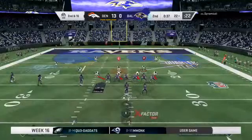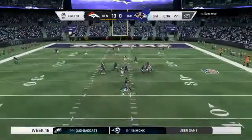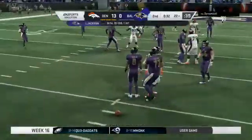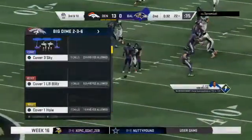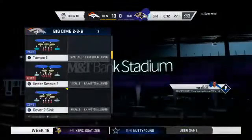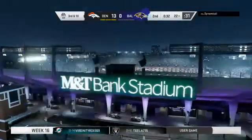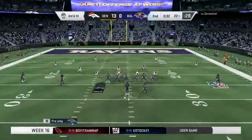So after the incompletion, 2nd and 10 from the 22. To throw is Jackson. And that one got tipped, kind of threw everything off. It brings up 3rd. It's been my observation there's been a nice variety of play calling defensively. You and I often talk about an offense's ability to keep a defense off balance with what they're doing. I think the converse has been true in this game. Yeah, I think you're right.